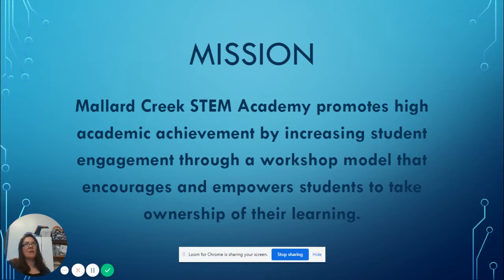Obviously, the STEM component is very engaging. STEM stands for Science, Technology, Engineering, and Mathematics. And for us at Mallard Creek STEM Academy, it means that we are using an integrative approach and providing students with lots of problem-based learning activities. So they take the foundational skills of math and science and reading and writing and apply them to learning experiences that address certain global issues.